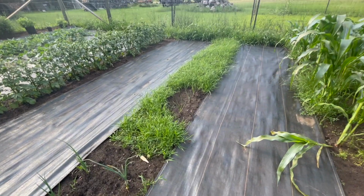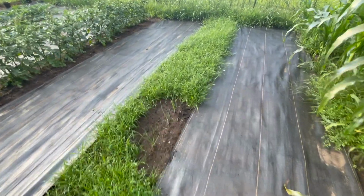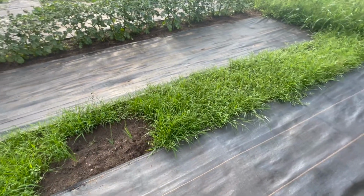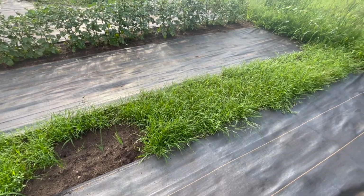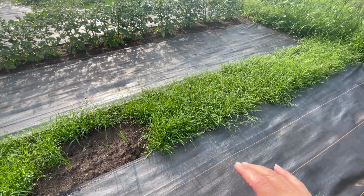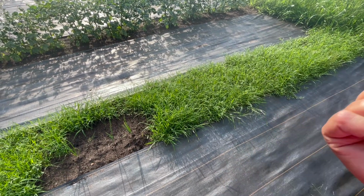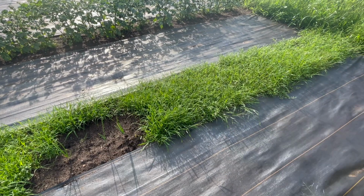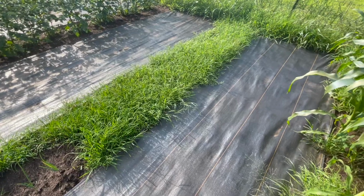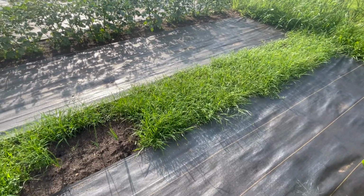So what should I do with this patch of ground here? Right here. I mean, I'll leave those 3 onions. I was thinking of either, we're mid-July. We can almost plant cold season. I might just wait and plant lettuce or something like that. Radishes, lettuce. Yeah, I might do that.